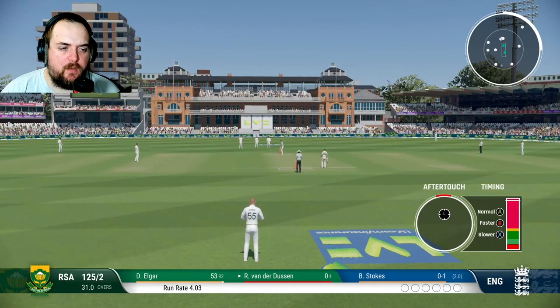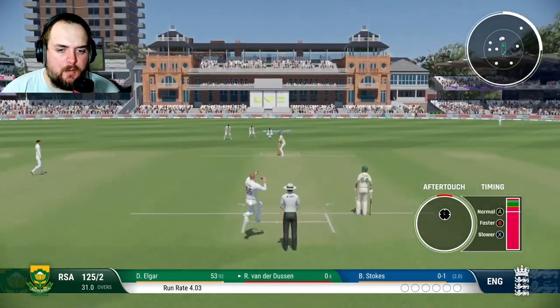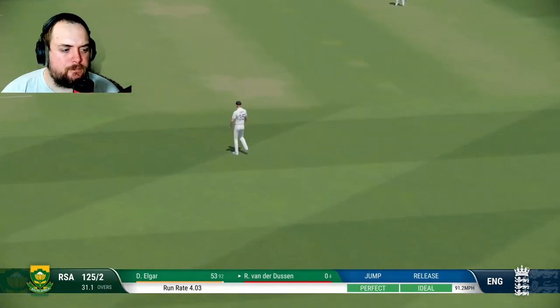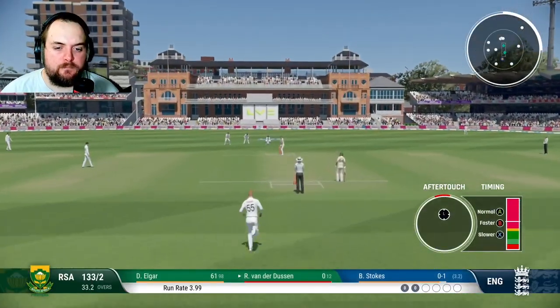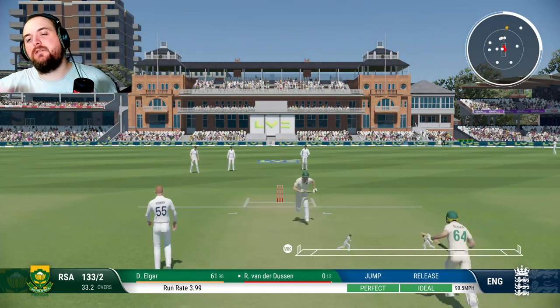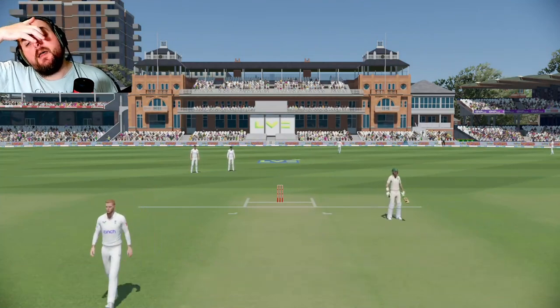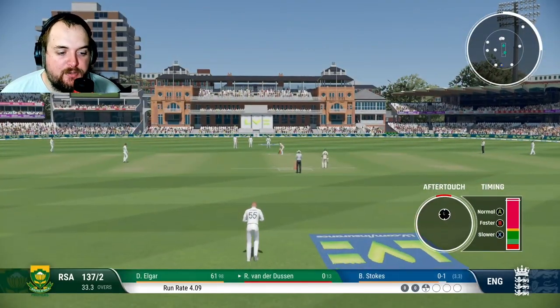All right. Stokes' first over after lunch. Is it up? Yep. Oh, how's the keeper not got this? Four byes. Wow. Keeper, you've got to get that. I'm glad that's gone against you and not me.